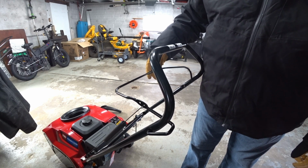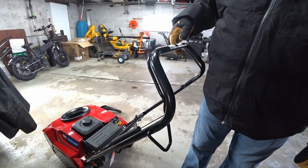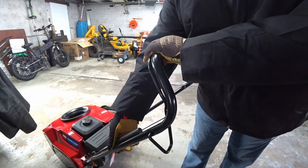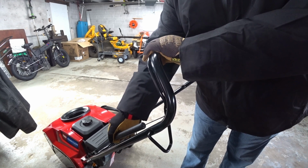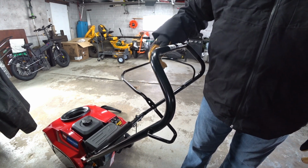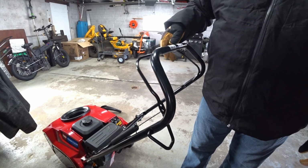And this is something you want to check over time. The reason is because when you do this and pull this up, it's putting tension down there on the belt. However, it's not necessarily putting enough tension on the belt, and you don't want the belt to burn up. You don't want it to be too tight either.